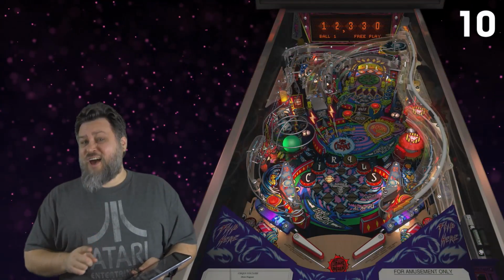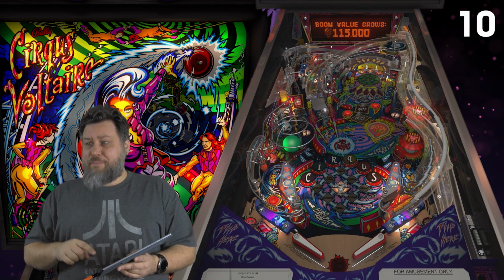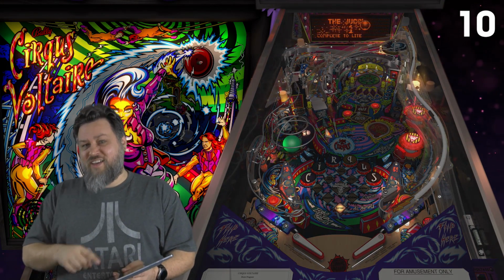All right, starting us off with the top 10, we've got Circus Voltaire. I think a lot of people really like this table, and they would have put it a lot higher on this list. Me, I'm actually surprised I put it as high as I did.